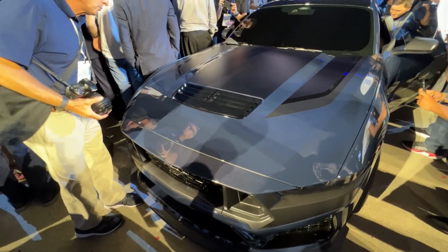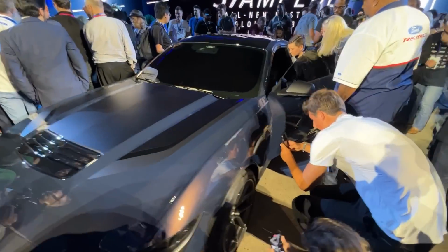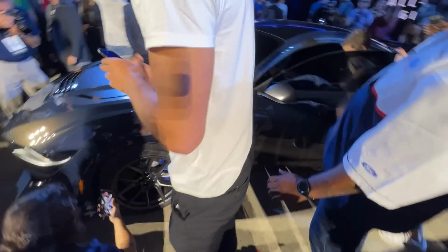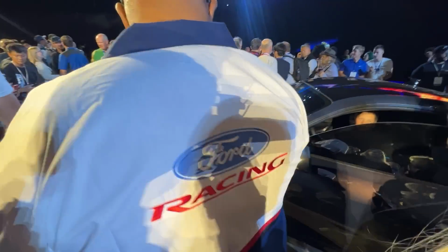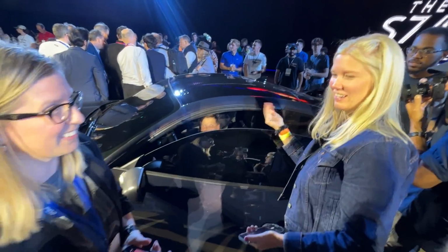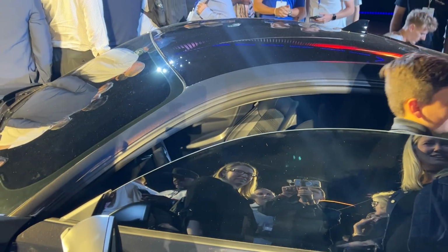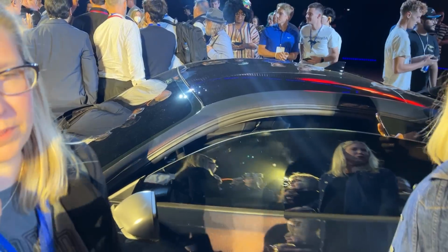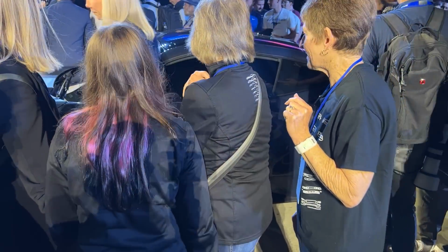It looks just amazing. Let's see if I can take a quick peek here at the interior. Not super sure we're allowed to be doing this, but we'll see. So they blacked out the windows. Little peek there at the new upholstery. That's a peek. Looks pretty good. And then they're immediately going to lock it again.